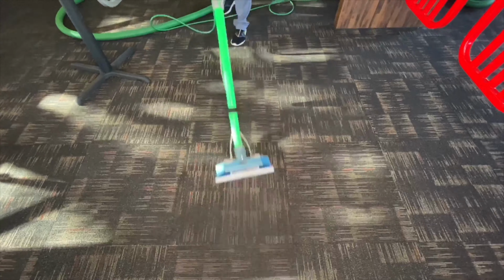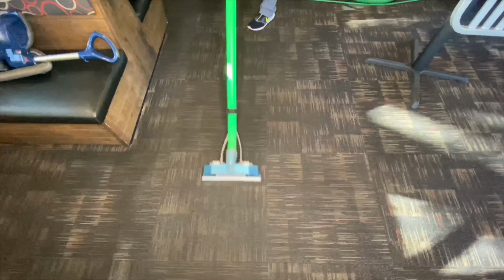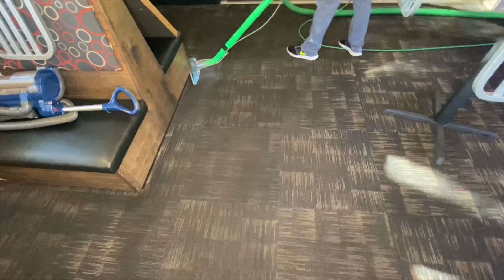And so, again, just doing these traffic lanes here, for the most part, they cleaned up really well. There's a few areas that we weren't 100% satisfied with, but they're very pleased with the results. So that's really all that matters, I guess.